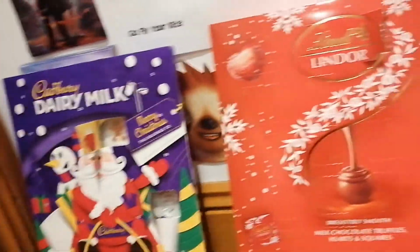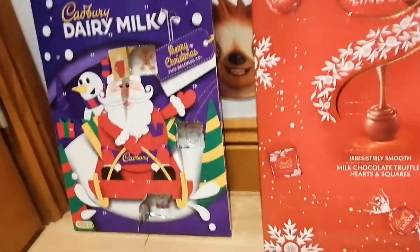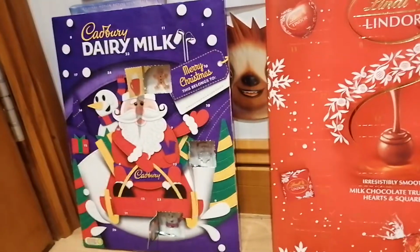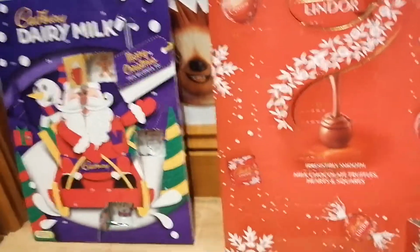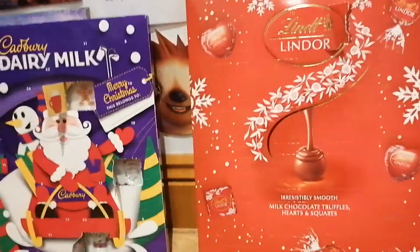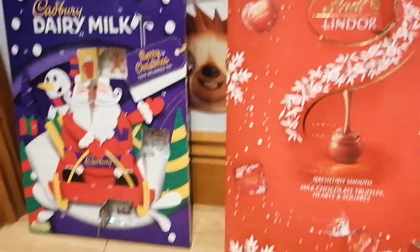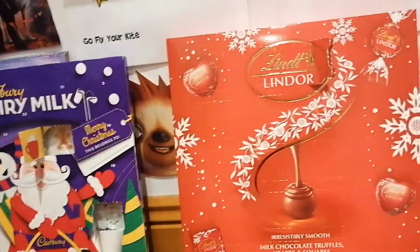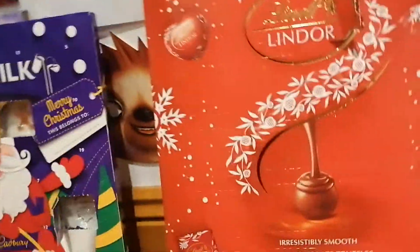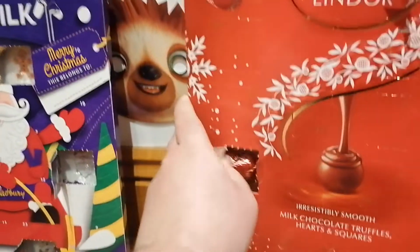Tastes great. Yeah, that was the Dairy Milk one. Now let's move on to the Lindor. Let's see what we get today.